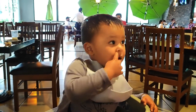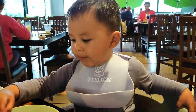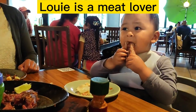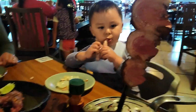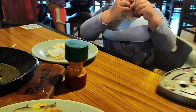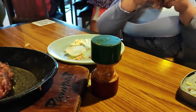Where do you want the meat, Momo? ¿Dónde queda el carne? No. Aquí. Aquí está bien. Está listo. Un poquito, sí. No, queremos. Del otro lado. Así.